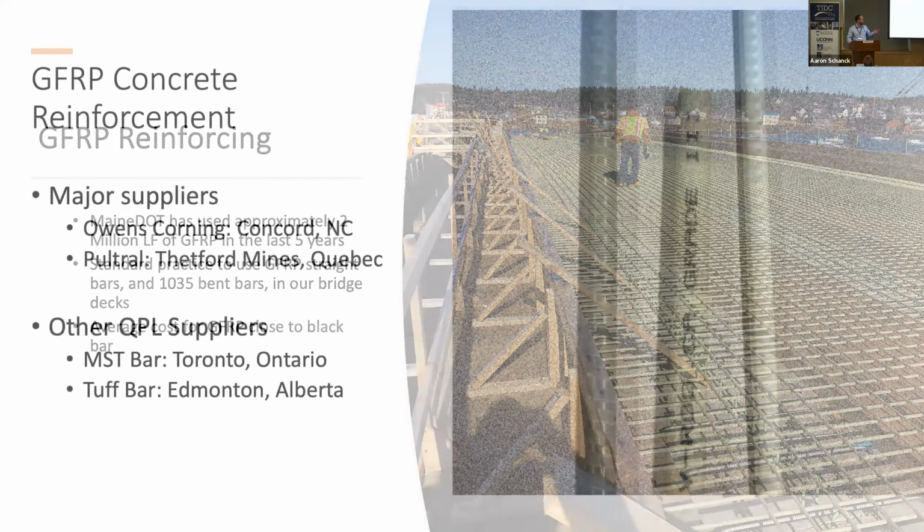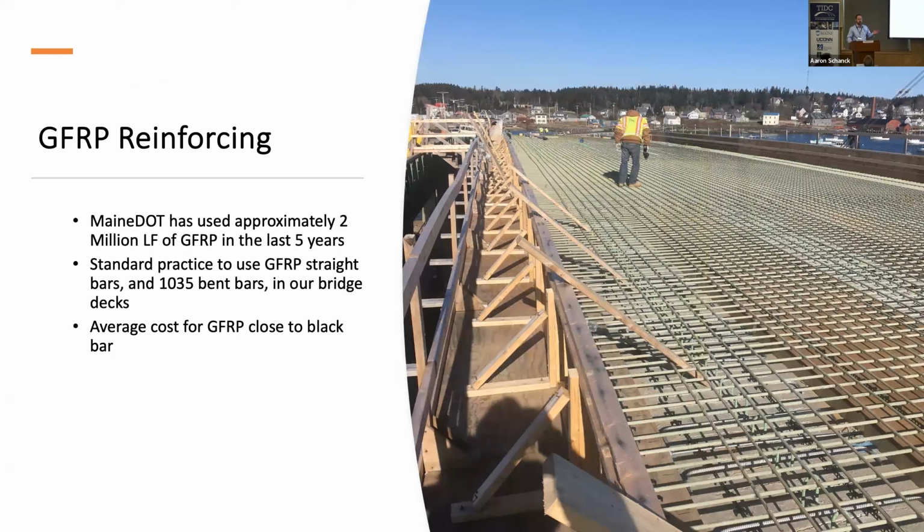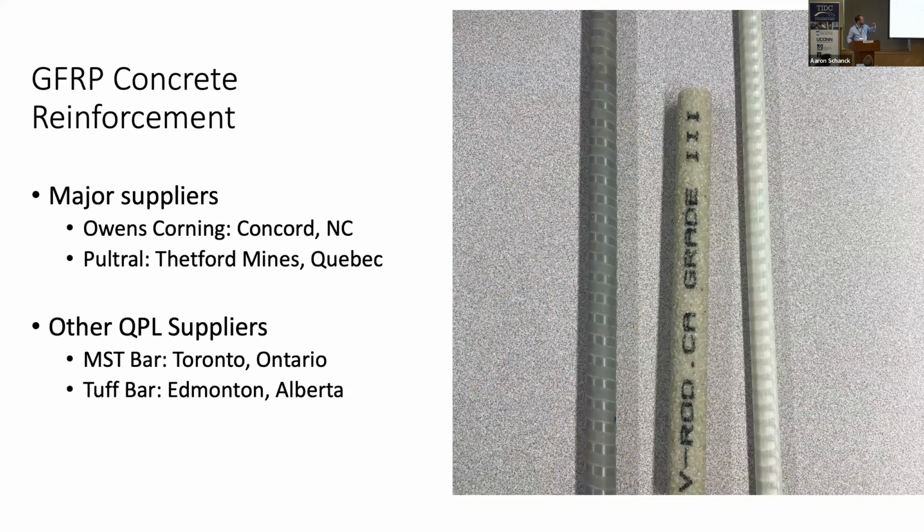Right now, because stainless went up so much in price, we're using 1035 Chromex bar. It's cost effective. Our major suppliers are Owens Corning out of Concord, North Carolina, and then Pultrall, who's out of Thetford Mines, Quebec. They are about 3.5 hours from here across the border. So as far as a supplier, they're actually very close to us. It's not like we're bringing rebar from New Hampshire, New York, Massachusetts, Connecticut, that area. They're really close.